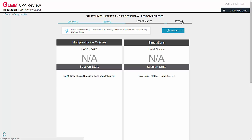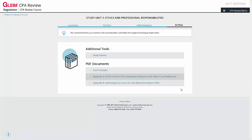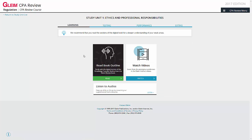And then the final section is just some extras for this particular study unit. So again, just some PDF documents and additional tools. So nothing too special here, but if you're especially having issues with a particular study unit, check them out to make sure you've got everything at your fingertips.